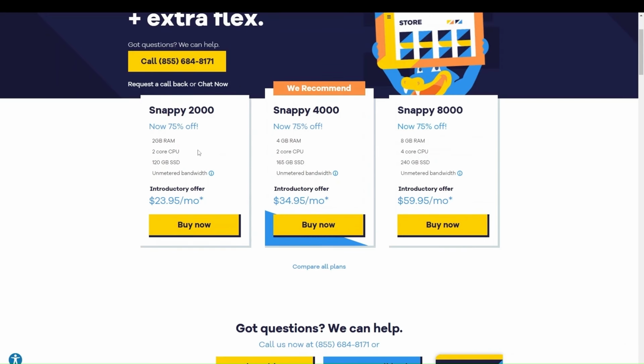And then you've got the Snappy 4000, which comes with the 4 GB RAM, 2 cores of CPU, and 165 disk space. It also comes with the unmetered bandwidth, and they have 2 dedicated IPs. And this is the plan that they recommend, especially for people who want to try VPS hosting, because it gives you enough storage to build a performance-optimized website, but it also leaves some room for you to scale up if you need to. Hence why they have the we recommend section over here. And that starts at $34.95 a month. Again, a lot more expensive than what you would be used to for shared hosting, but you are getting a lot more features out of it.